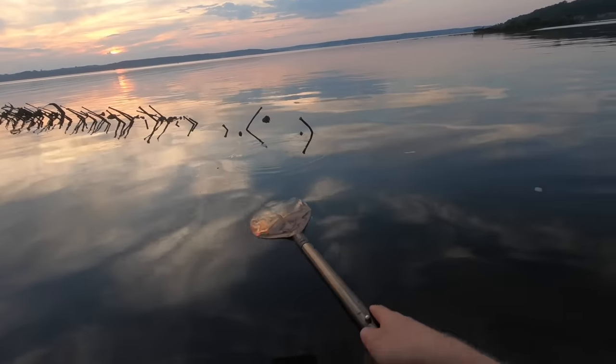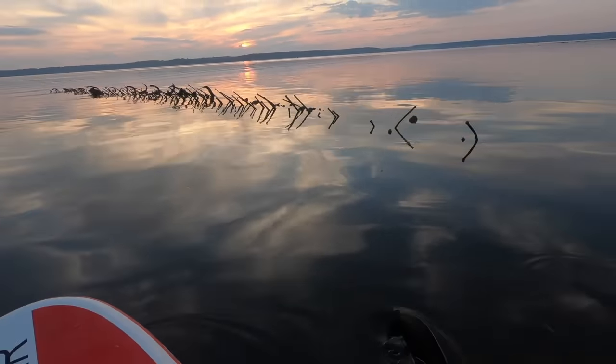Whoa, there's numbers. Let's see if you can see it. Grace, there's gonna be a serial number. We should get the serial number, look up the boat, see what happens to it. 8, 7, 6, 5, 3, 2. Grace, there's definitely animals there. There's movement. There is movement.